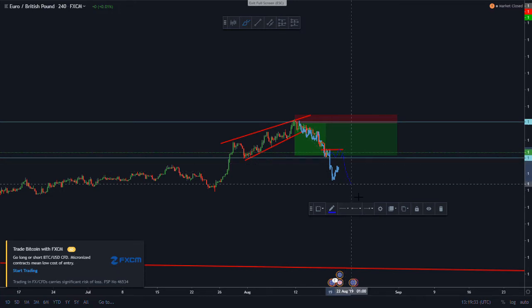Then from this area, I'm going to look for price to move to the downside. I'm not going to end here. I'm going to look for the next resistance, which is going to be this, and take my price to there. When I'm going to sell, you can either put a sell stop here on Monday, or you can wait for price to consolidate and then take your sell on this end. Then you can continue to the downside.